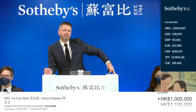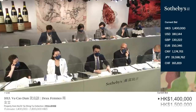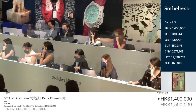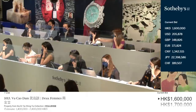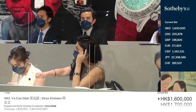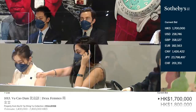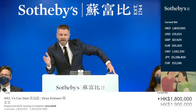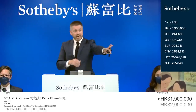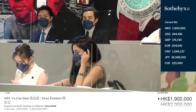At 1 million one now. 1 million two, 1 million three ahead of you online. 1 million four online ahead of you, Rashika. 1 million five online, still going. 1 million six online. At 1 million six now. 1 million seven online. 1 million eight online. At 1 million eight now. 1 million nine. Taking it first here in Hong Kong with Rashika at $1 million nine.